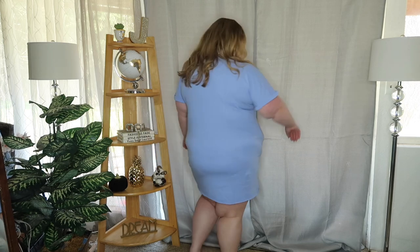Ooh, ooh, ooh, sassy. Okay, so I was not expecting this t-shirt dress to fit any kind of loose, to be honest. I thought it was gonna just be snug the whole way down, but the fact that I actually have a little bit of room here, I ain't mad at it. This is a 3X and it is literally a perfect t-shirt dress. This color is so gorgeous. It's like periwinkle, a mix between purple and blue, and those are some of my favorite colors on me, so of course I love it. It's just a great basic t-shirt dress.